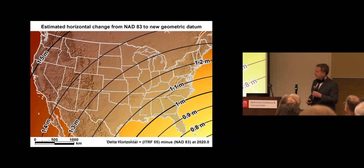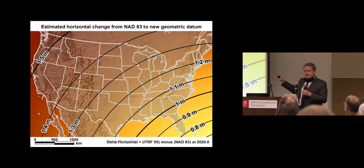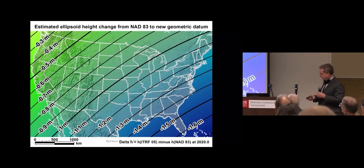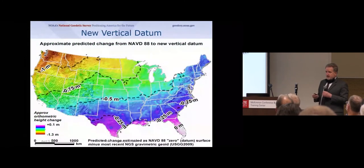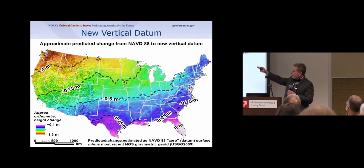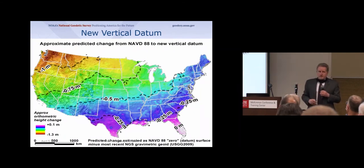So how much change is going to occur? Keep in mind, this is just the datum change, not our state plane coordinates. Horizontally, the datum change is approximately a meter here in North Carolina. For ellipsoid height, the difference will be about 1.3 meters. And since we're changing vertical datums too, the vertical will change by a little less than 3/10 of a meter. As you can see, as we go across the country, the change gets larger. In the northwest part of the U.S., that difference is over a meter.